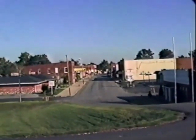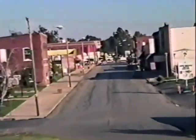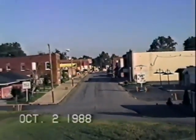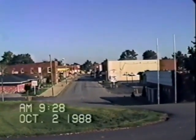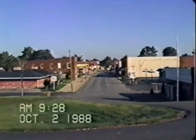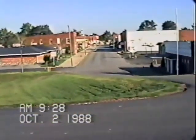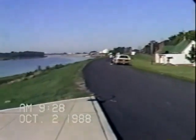This is just a shot of the main street in New Madrid. And up in the street they've had a carnival or something here. I get the date. Okay, here we go. 9:30, October 2nd. The carnival's packing up, getting ready to leave. We're up on the levee here. Looks like about 30 feet above the level. Looking down.